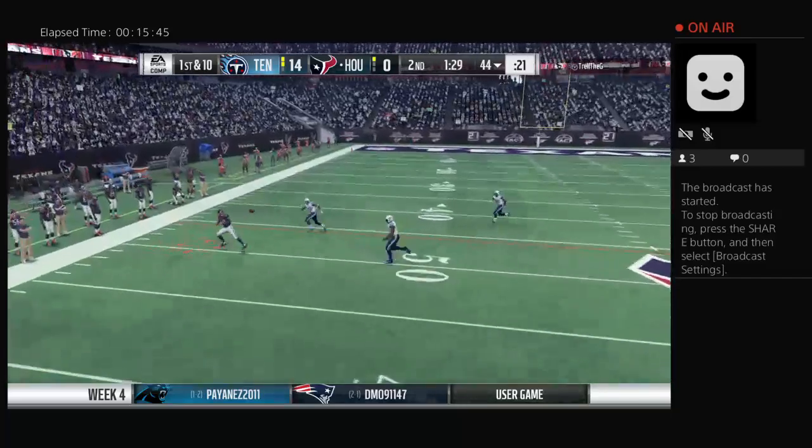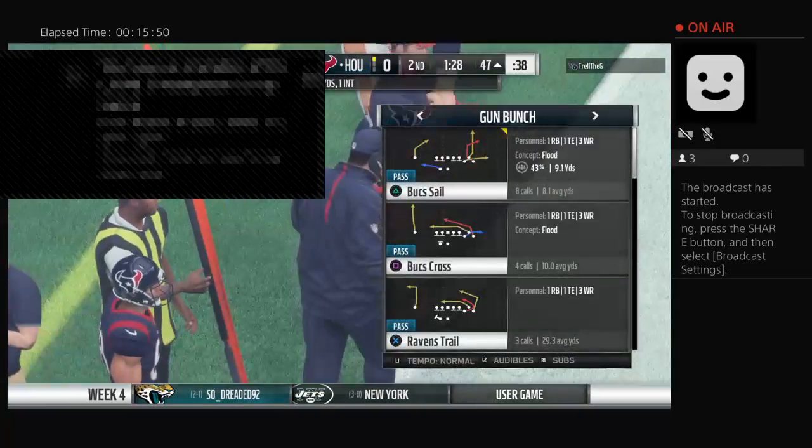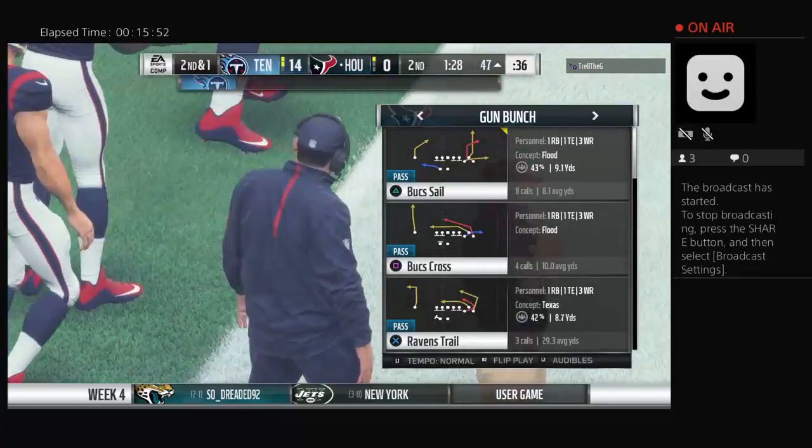After the interception, here's Watson, throwing the out route and complete. It's Hopkins. Give him 9 there on the first down completion.